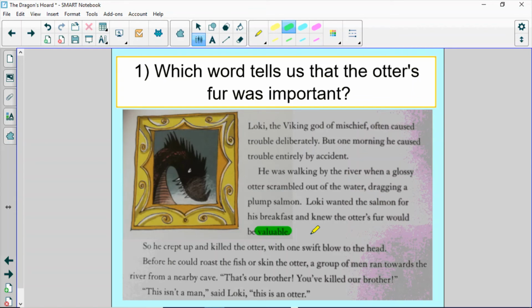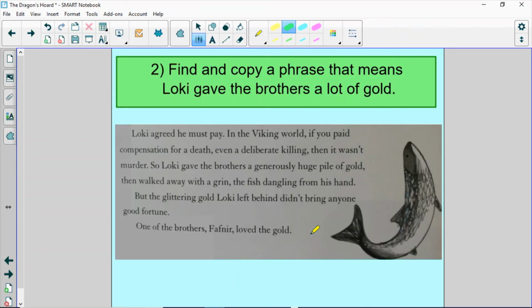Let's move on to question 2 and find the answer. It says, find and copy a phrase, which is a group of words, remember. That means Loki gave the brothers a lot of gold. Now it says here, Loki gave the brothers a generously huge pile of gold. Well done if you found these group of words here, because that means that the brothers got a lot of gold from Loki. Okay, let's move on to question 3.